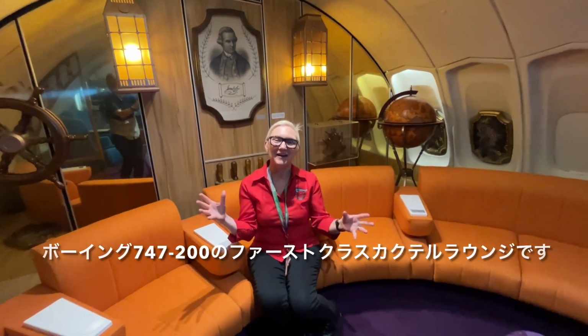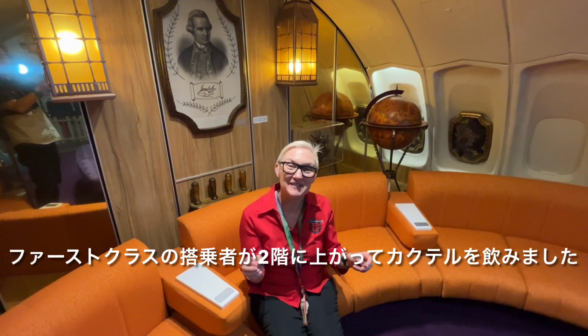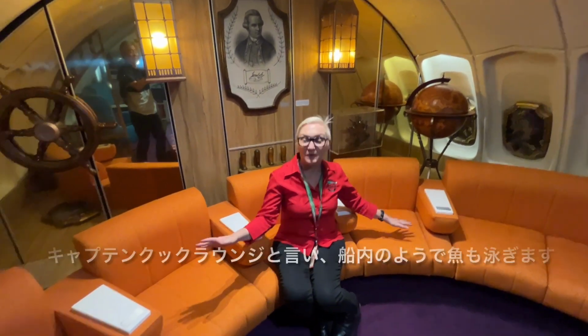This is a replica of the 747 First Class Cocktail Lounge that would have featured in our 747-200 that we have here at Qantas Founders Museum. So this was specifically for first class passengers, so they could pop upstairs to first class, have a couple of drinks and enjoy themselves. We have this reproduction.